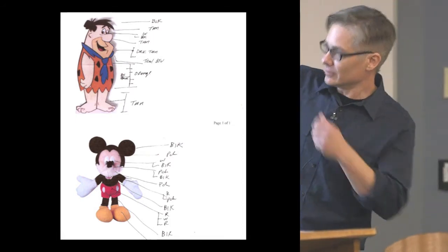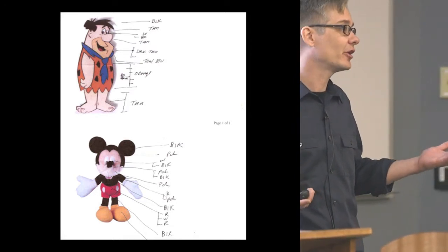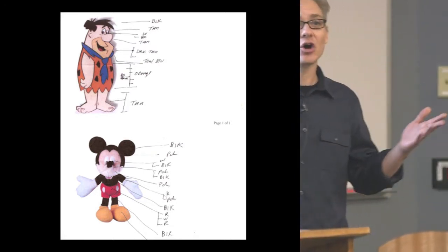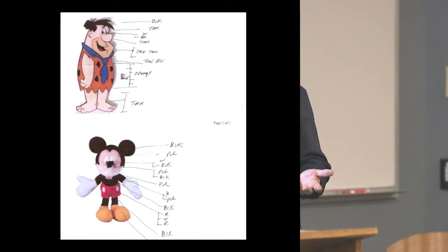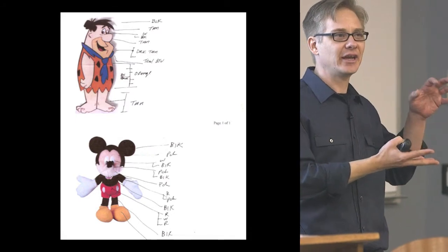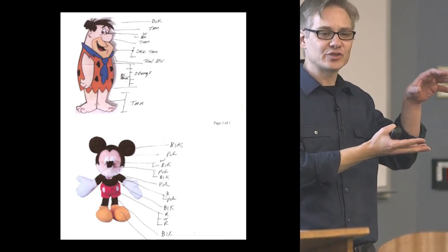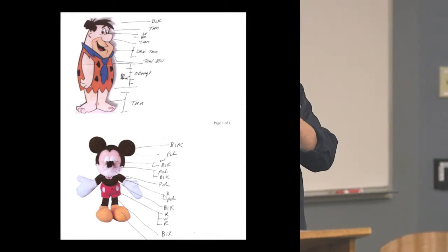And then here you have Mickey Mouse. Mickey Mouse started out as a plush toy, as something for entertainment. But now across the globe, it means America. So the production of this small entertaining piece of art started to signify a culture, our culture here in the United States.